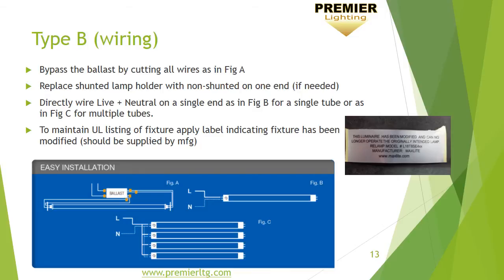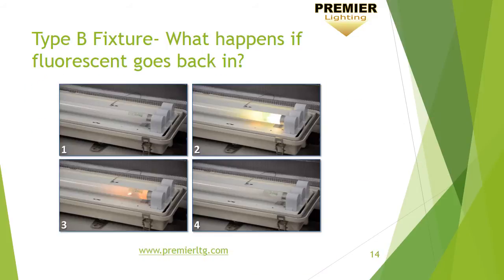What happens if the fluorescent goes back in? So this shows you, given in milliseconds, what will happen if you disconnected the ballast, you went to an LED tube, 5 years goes by, that LED tube burned out, a new maintenance person is there, they get a fluorescent lamp and they put it in this fixture. What will happen is the fluorescent lamp will light up right away, real bright, dim out, and then go out altogether. So the lamp will no longer be useful.